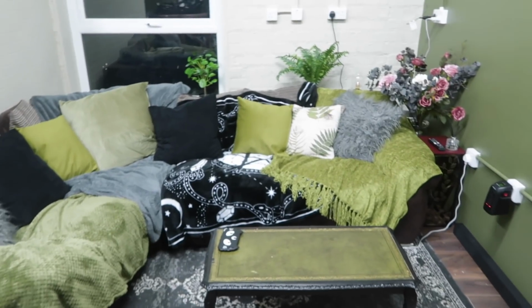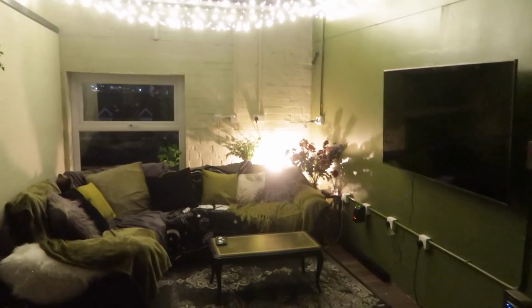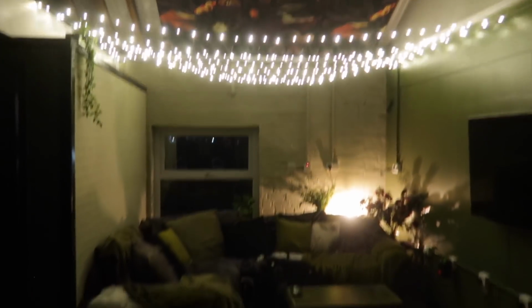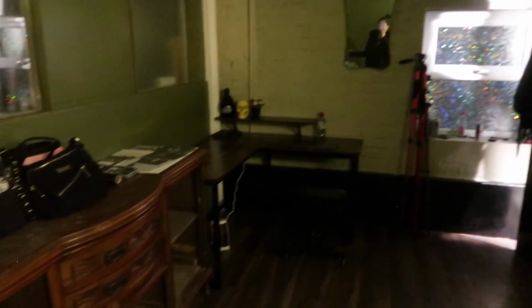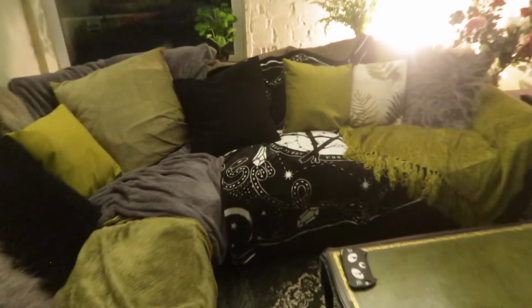So let me just show you how it looks with the twinkly lights and stuff. Yay! They have different modes, so they don't need the glittering like that, but I like it. It's so cozy. I definitely need more lamps in here for mood lighting. The camera makes it look a little bit brighter than it is in real life, but look! It's so nice. Very happy.